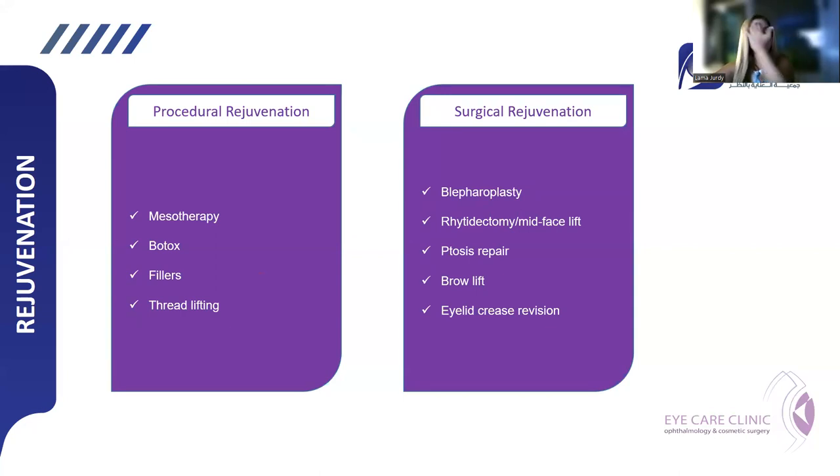So among the procedural rejuvenations, we have mesotherapy, Botox, fillers, and thread lifting. Among the surgical rejuvenation options, only a few would be, and again, I'm talking cosmetic, not functional. Functional, you're going to have ectropion, entropion, etc. Here we're going to talk blepharoplasty, mid-facelift for the eyelids that I showed you before, ptosis repair, as we already mentioned, brow lift, and in some cases, eyelid crease revision. I will focus in this talk more on blepharoplasty and ptosis repair, as these two can be both cosmetic and functional, and you are very likely to get questions about those.